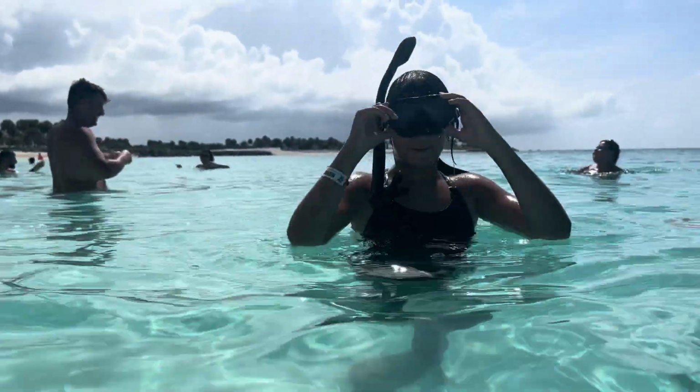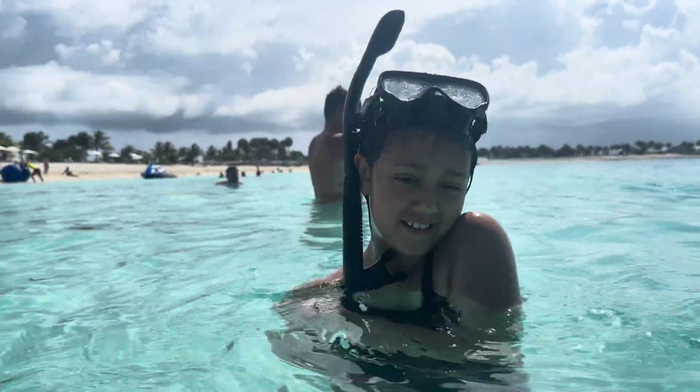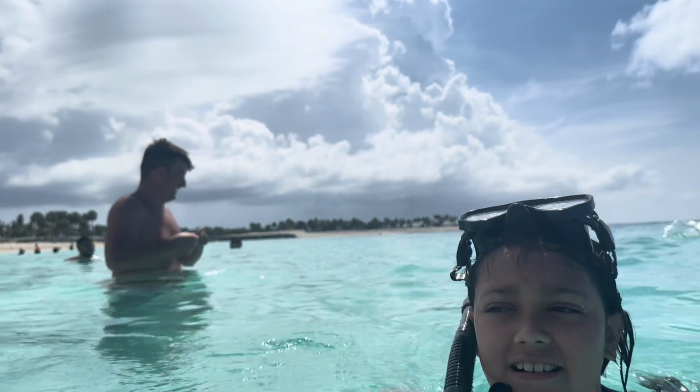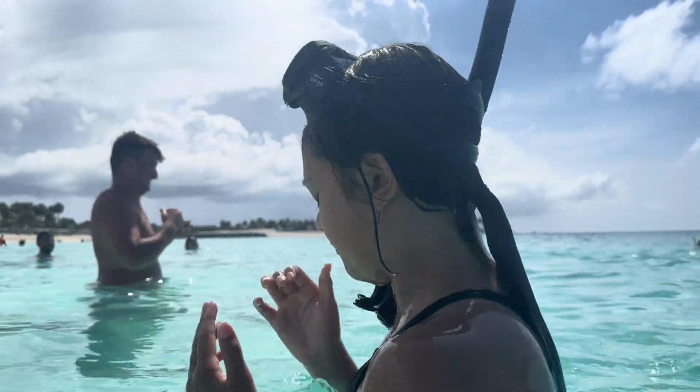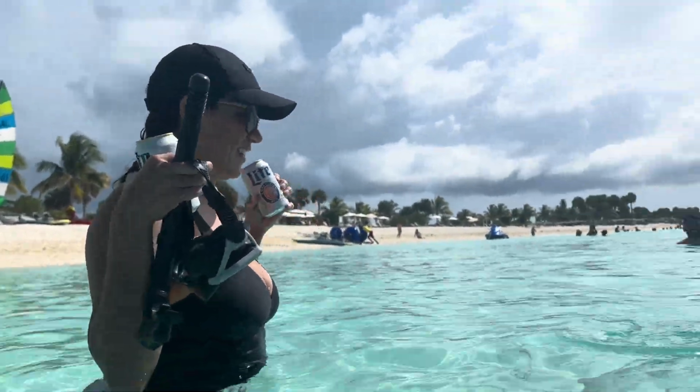I touched one. You touched one? Yeah. Was it slimy? Yeah. Wow. I didn't touch it for very long. They like the hamburger bun. Yeah. They're like bread. I can't believe we didn't think of this. I know, right? Like, what were we doing? Yeah.